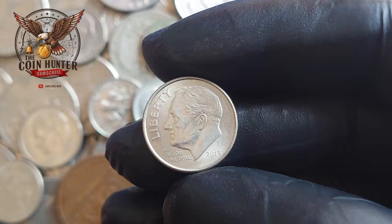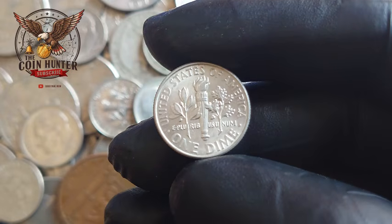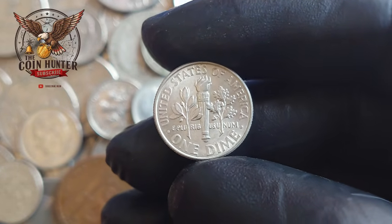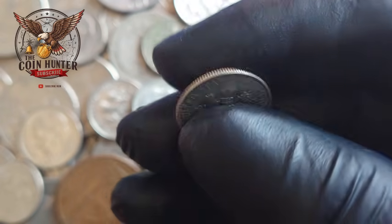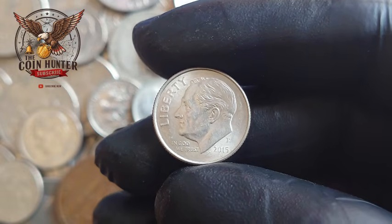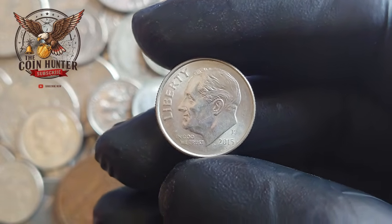What makes this even more extraordinary is that this type of error should have been mechanically impossible with the 2015 era minting equipment at the Philadelphia facility. Yet somehow it happened, and the resulting coin exhibits characteristics that have forced numismatic engineers to completely revise their understanding of how modern minting errors can occur.